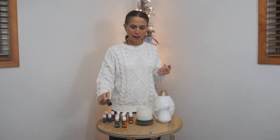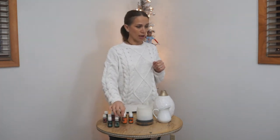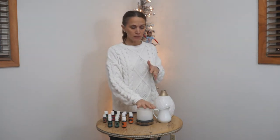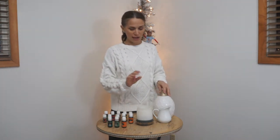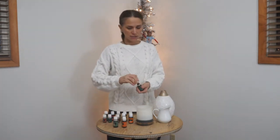But anywho, we're going to go ahead and use 6 drops of the pine, 4 drops of the Idaho Balsamic Fir, and then 3 drops of the cedar wood. You want to fill your essential oil diffuser. And if you want to know about any of these diffusers, let me know. I'm sure you're hearing a lot of that in the video, but I want to make sure you guys know that these are available to you. So we're going to go ahead and add 6 drops of the pine.